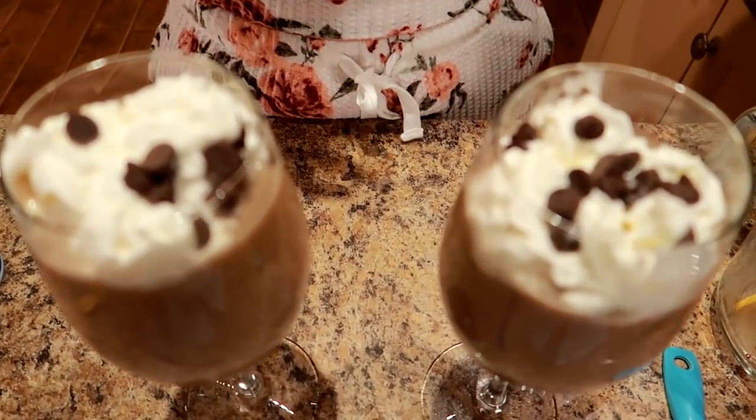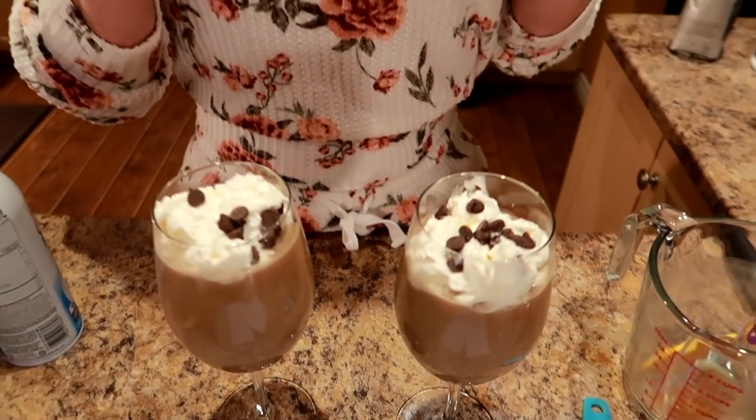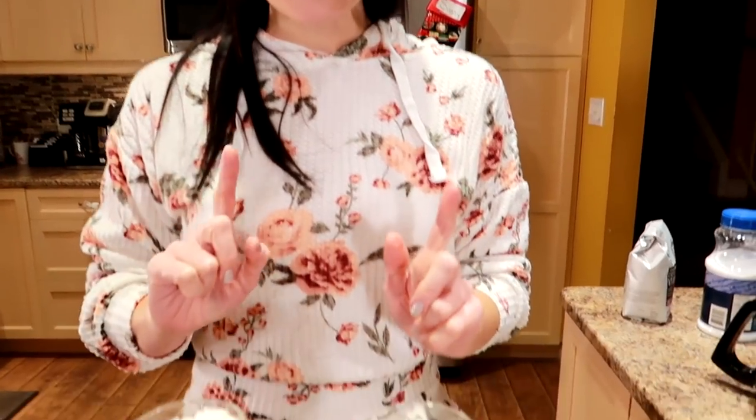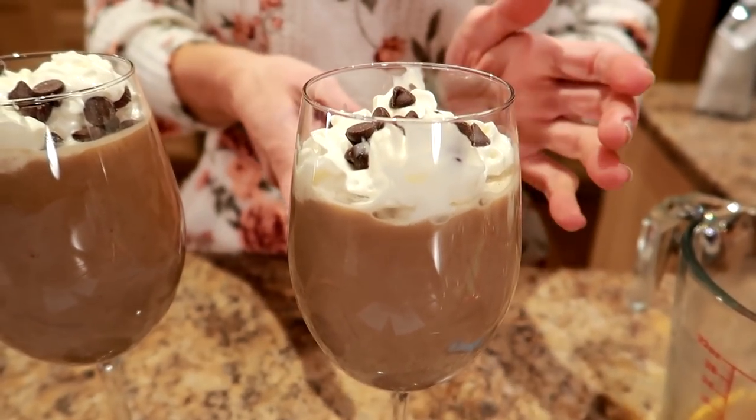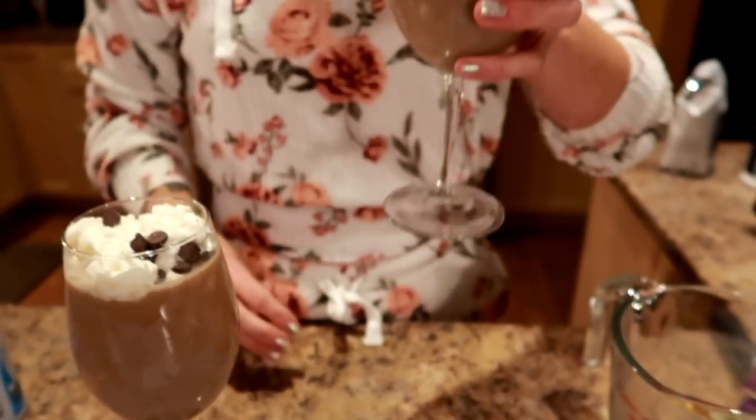Okay, so that's the final product. Now this one, without adding this stuff, is 164 calories. So this is my version compared to Starbucks, 440 calories. You're saving 276 calories. So I'm going to take a sip of this and see what I think.